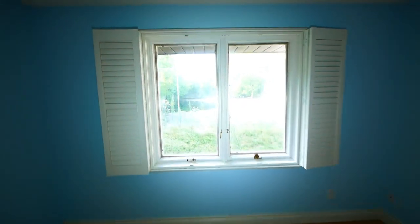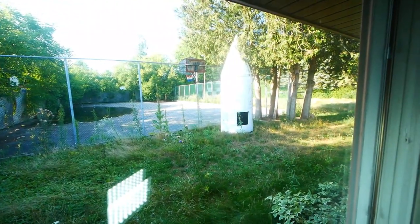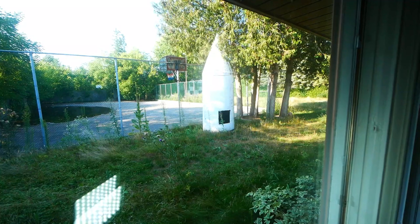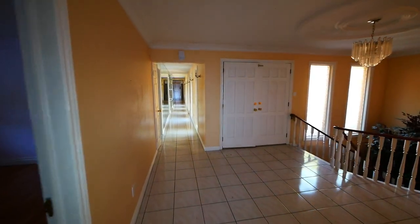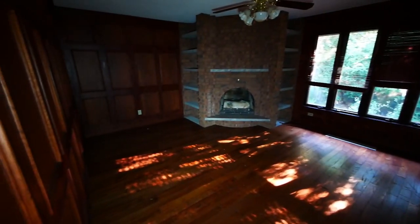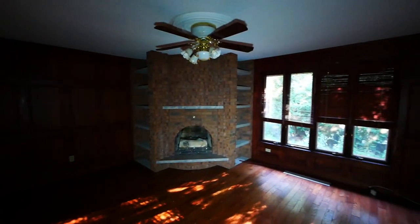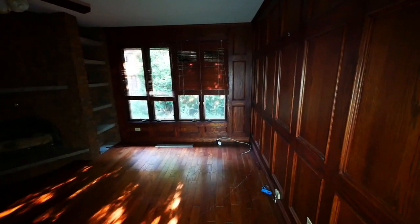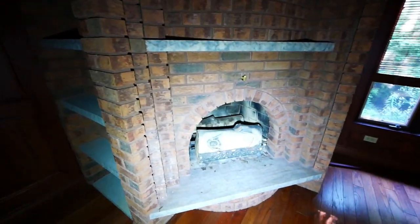There's even basketballs out there still. That could be a fire pit. No, maybe not. I don't know what that is. We'll go check it out. That's a nice room. This was probably used as an office, I'm thinking. Nice wood. Fireplace.